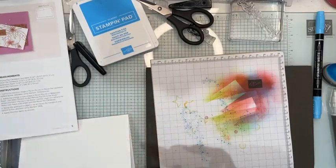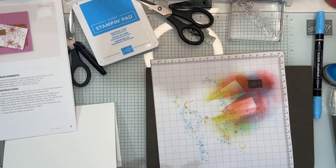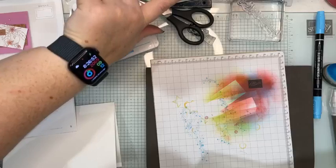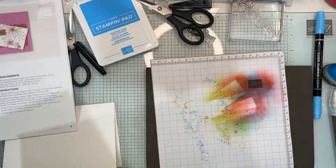Okay, so they want pecan pie is 3.5 by 2.5. And so we will do that in the green, because we're going to use green dots this time. 12.25. Thanks, Megan, for those pearls. They're amazing, those pearls.